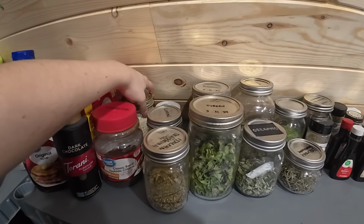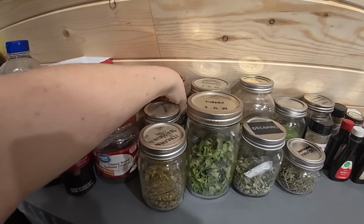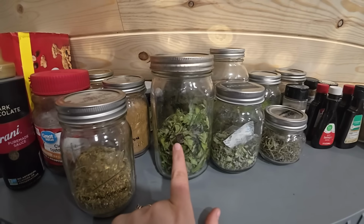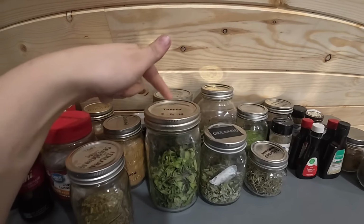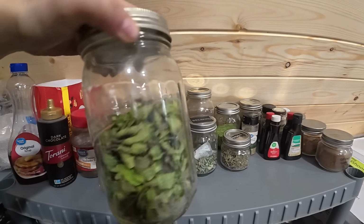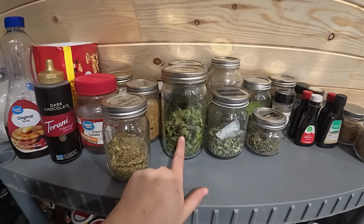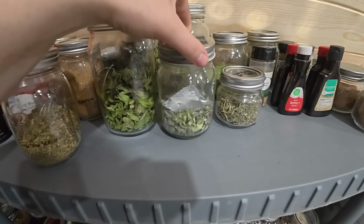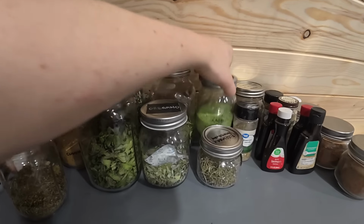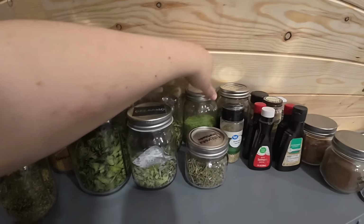So we've got sesame seeds, some rice seasoning if you ever want to try to make your own sushi. We've got Italian seasoning, cumin. Both of these two jars, this one and then the one behind it, are spearmint. So this was harvested this last summer. And this is actually the first thing tea-wise that I have tried, and I really, really enjoyed it. Then we have some oregano, tarragon, and rosemary. And then this is just some kale powder that we like to just kind of throw into soups and stuff.